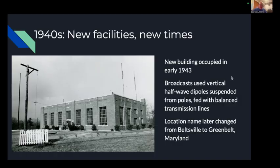Matt and I both have visited this building now. It is actually part of the Goddard Space Flight Center, part of NASA.